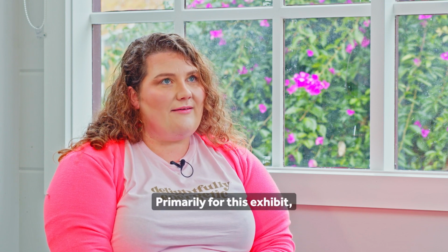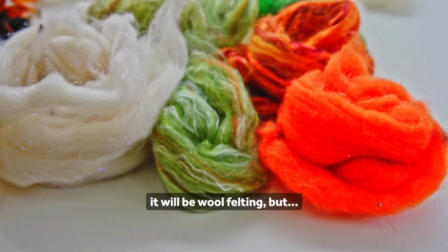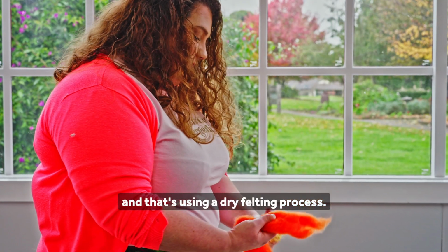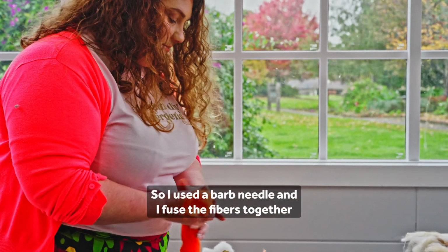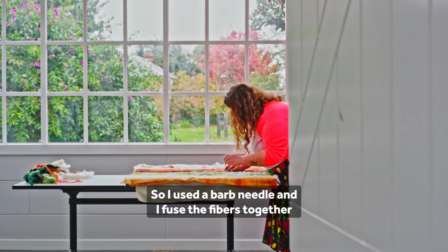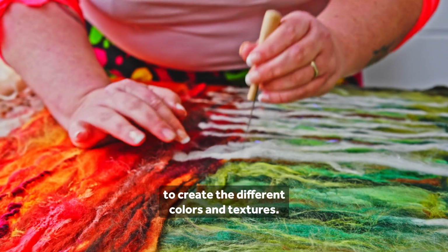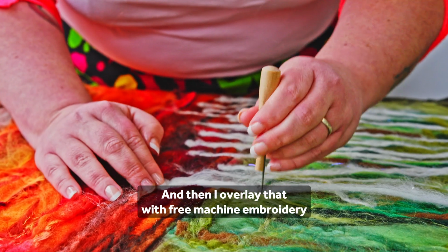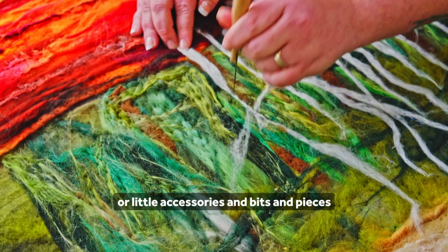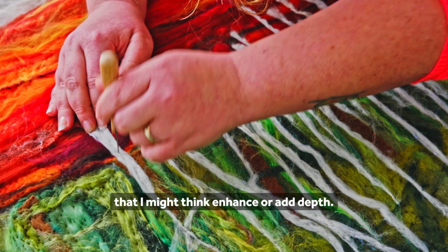Primarily for this exhibit, it will be wool felting, and that's using a dry felting process. So I use a barb needle and I fuse the fibres together, and I use wool roving to create the different colours and textures, and then I overlay that with free machine embroidery or little accessories and bits and pieces that I might think enhance or add depth.